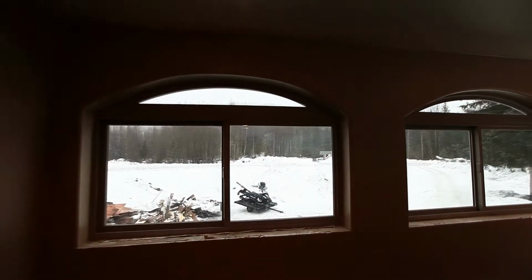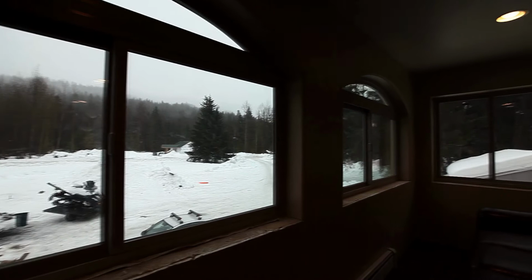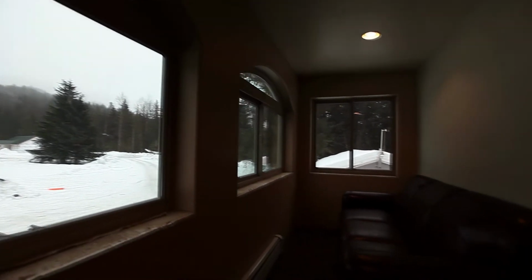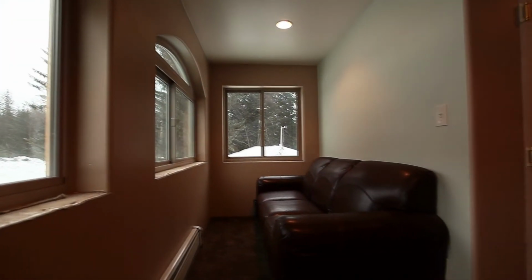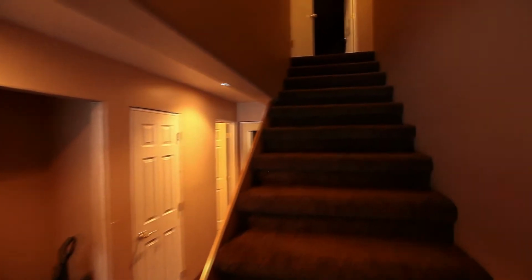Another one of our many nooks and crannies is the Northern Lights viewing area. A nice sofa, nice windows looking out to the north, and on those big nights where the Northern Lights are out, this is the place you want to be. Or maybe one of those big firework nights where the bonfire's going. Definitely one of the most advantageous viewpoints in the whole house.